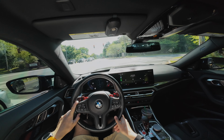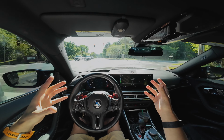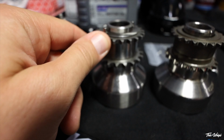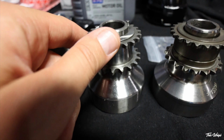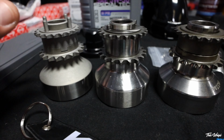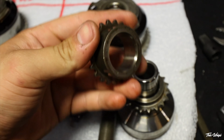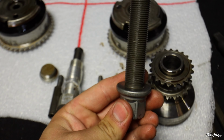Now, the obvious difference between the G87, S58 and the S55 in the F87 is the crank hub. You don't have to do it in this car. Kind of nice. I mean, that is sort of annoying. I know people say it's a myth. It's not a myth, you guys. It's real. It's legit. And if you want the peace of mind, just do it.